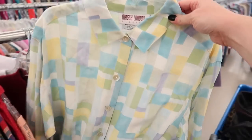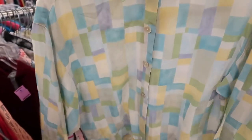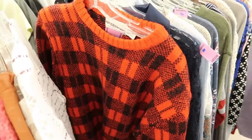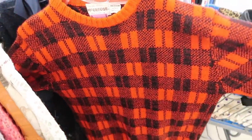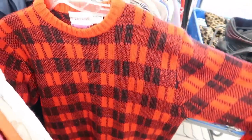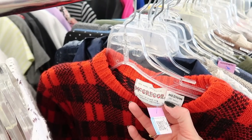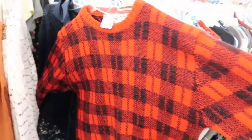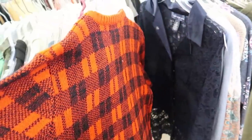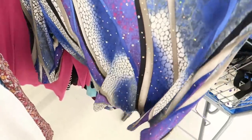I wish this was short sleeve. Silk, Maggie London, cute pattern. Oh man, also just really out of season, but I might have to grab it. Such a classic plaid knit vintage McGregor wool blend sweater. That's too good. The color is so vibrant too. I know it's looking orange on camera, but it's definitely red.